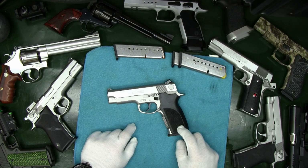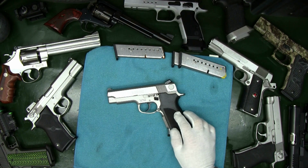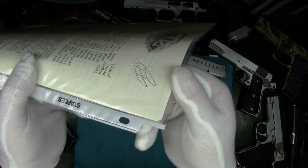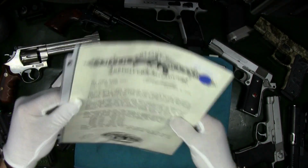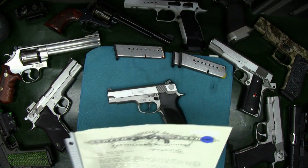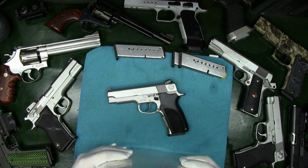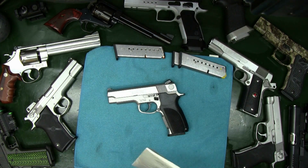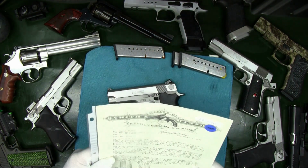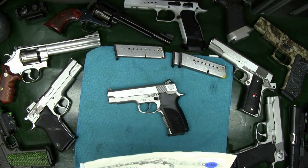So, what makes this one move from the fourth or the fifth position to probably number one, even if I ran across a Bren Ten, is the fact that this one, the research has been done, and you've got, I don't know if that will show up, the embossed letter from Smith & Wesson. And if you want to go find out more about them, you certainly can. Otherwise, a lot is discussed in the letter from Mr. Jinks himself, the historian for Smith & Wesson. I'm not sure if he's still there or not. This letter was sent to one of the previous owners in 2006.